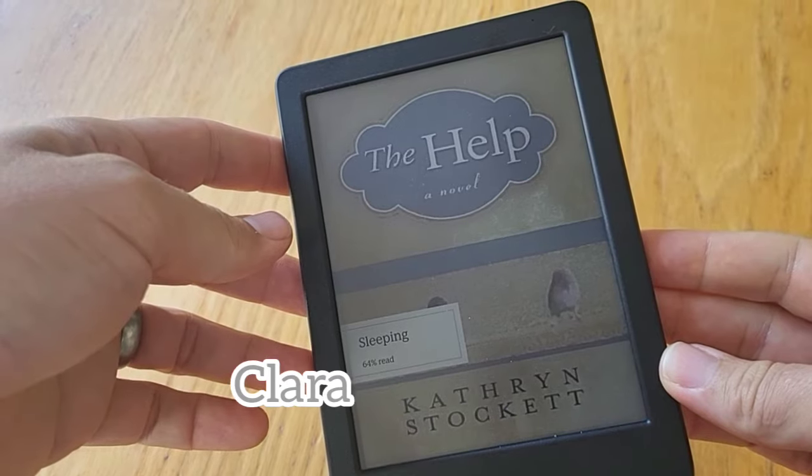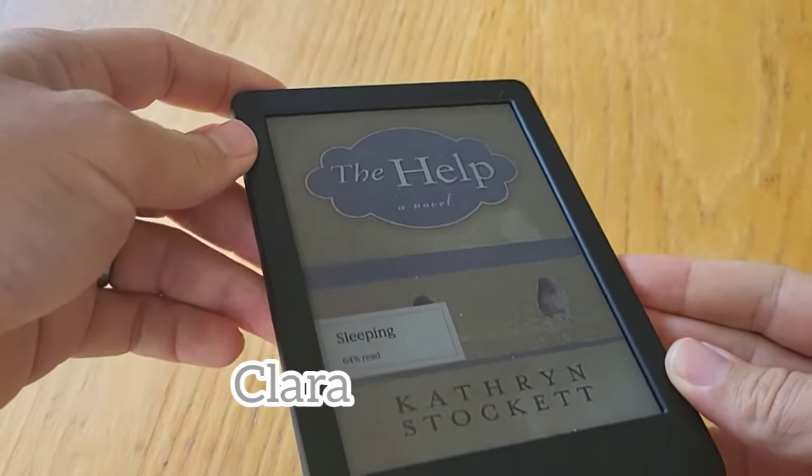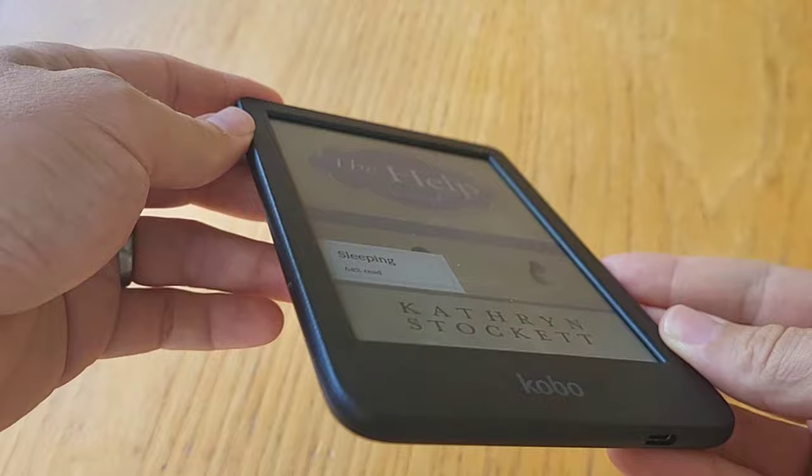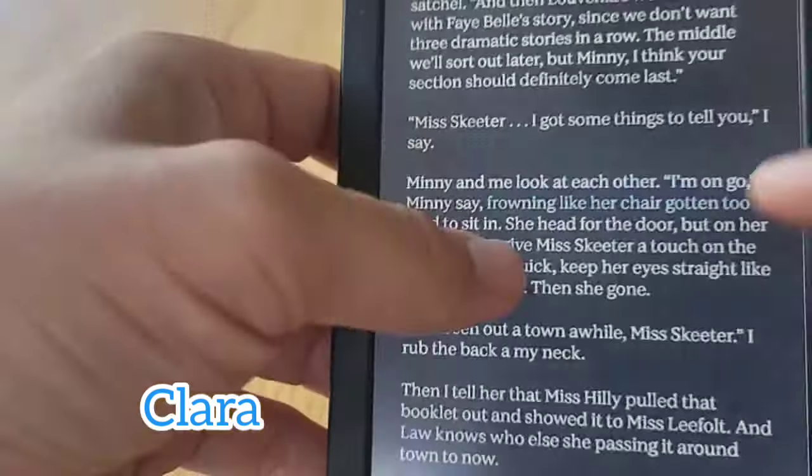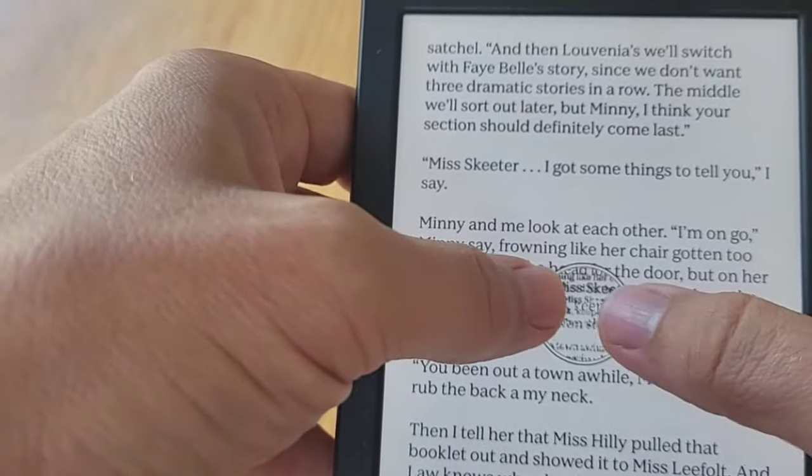So if you're looking for an e-reader which still has the ability to side load onto it, although it's a little bit of a challenge, and you're mainly an ebook reader or an audiobook listener, and you're not too worried about comics and magazines, then I would say that the Clara is the one for you. And personally, because of that, I'm going for the Clara. I think the Clara does everything that I want it to.